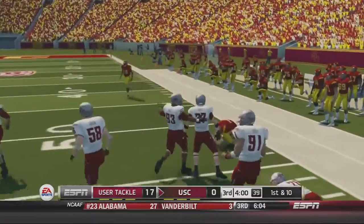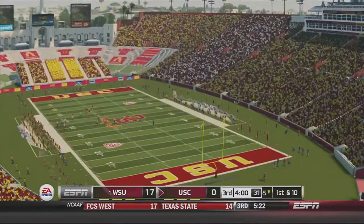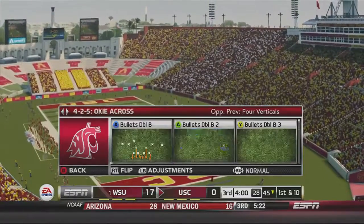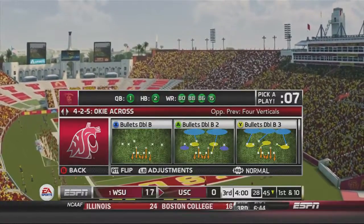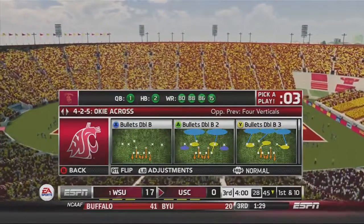This time, USC's quarterback is the one who gets outside the tackles and runs for the first down. However, he decides to not take it out of bounds. And we'll see what that might do for Jared Fogle at quarterback.